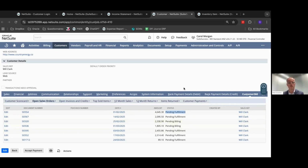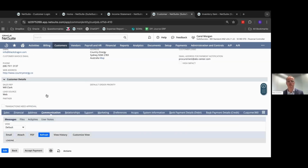Awesome. Now, another solution that you mentioned earlier is that CRM piece. Most customers might be using a Salesforce. This is a very popular one. An expensive solution. It's great at what it does. But again, if we're trying to consolidate all of this information into one solution, NetSuite's got you covered.